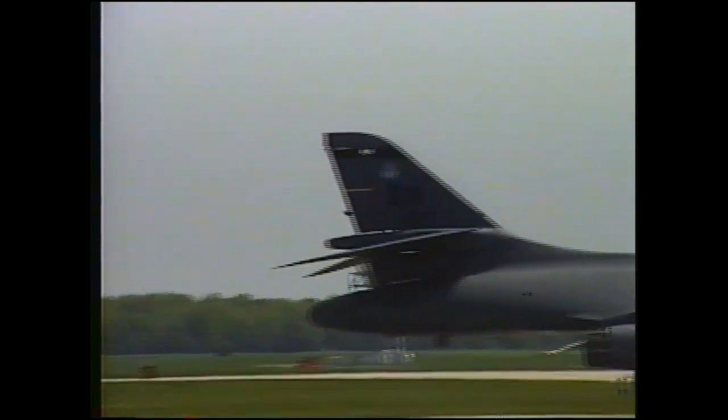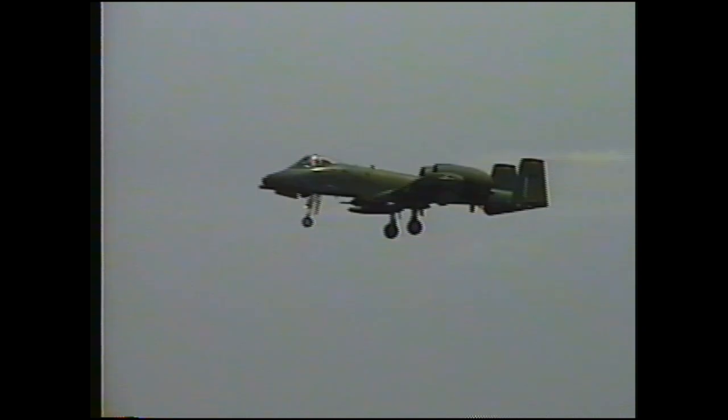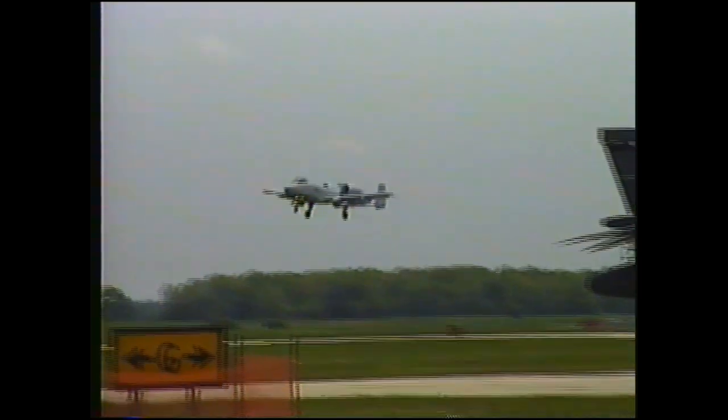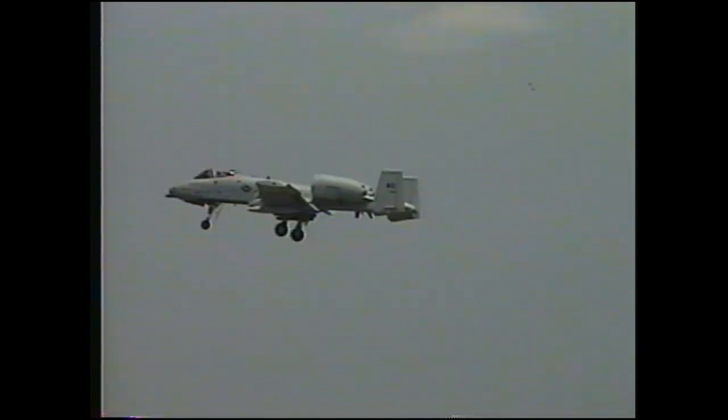Cannon fires a model, each weighing over 1.5 pounds. You watch these Thunderbolts, we're going to be flying a P-47 for you in just a little while. They're going home, and I think they let you know that everybody was watching them, so give them a great big hand.